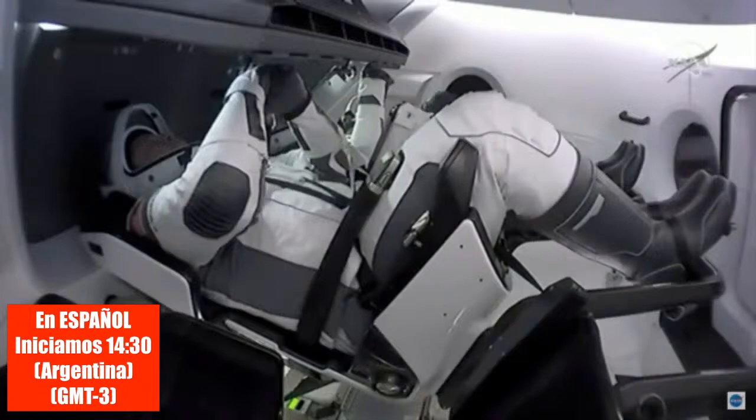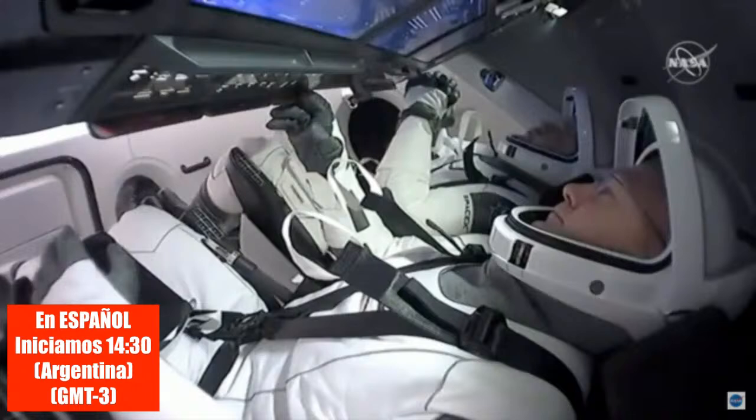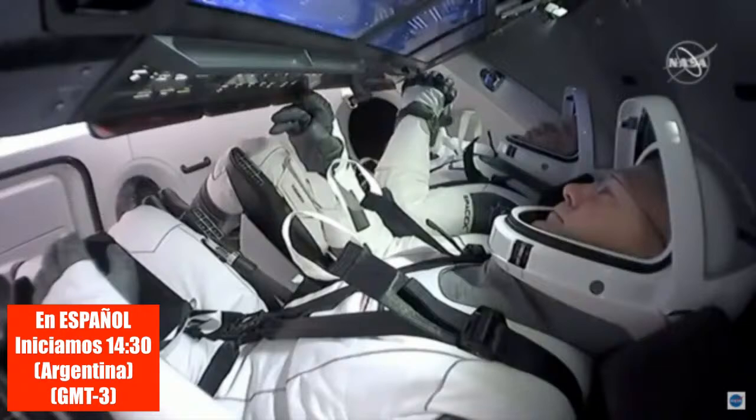Once again, if you're just joining us, we've got some live views inside the Dragon Endeavour capsule. Bob and Doug there in their seats as they are making final preparations and doing final reviews as we get ready to initiate the deorbit sequence. Closest to the camera there is NASA astronaut Doug Hurley, and further away from the camera is NASA astronaut Bob Behnken.